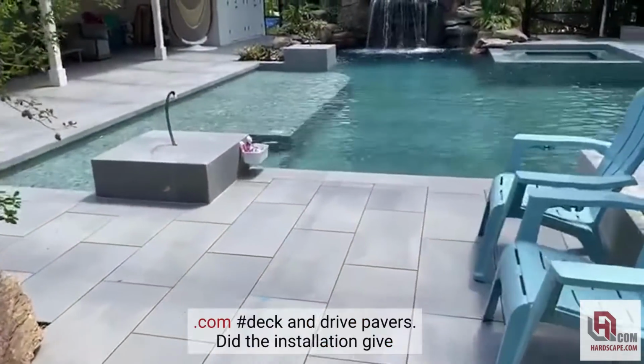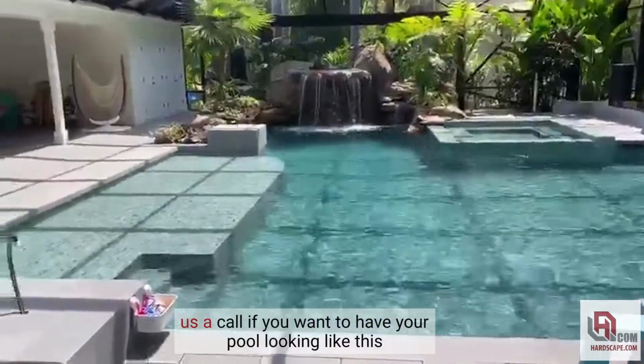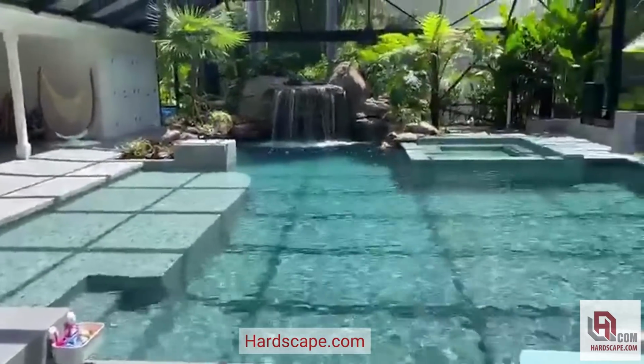Hashtag Hardscape.com. Hashtag Deck and Dry Pavers did the installation. Give us a call if you want to have your pool looking like this. Hardscape.com.